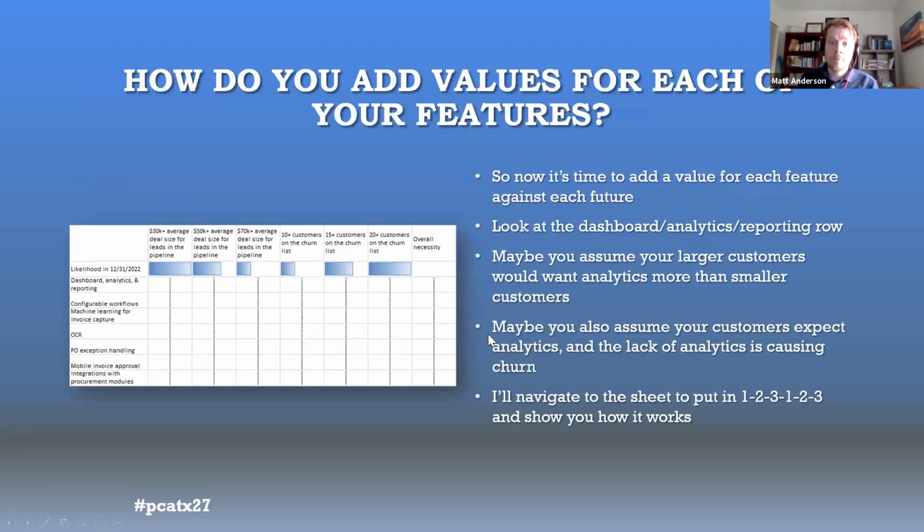Okay, so now we're going to look at the features on the spreadsheet really fast. Okay, so that's when you look at the dashboard analytics and reporting, when you look at configurable workflows, that sort of thing. So I've got all of the features defined and how likely they are at the very top. So now I'm going to consider, what about these different features? And I'm just taking some ones at random. So if you look at the dashboard analytics reporting role, maybe you assume that your larger customers would want analytics more than smaller customers. From my experience, that's a safe assessment, right? Larger customers want reporting, want analytics.